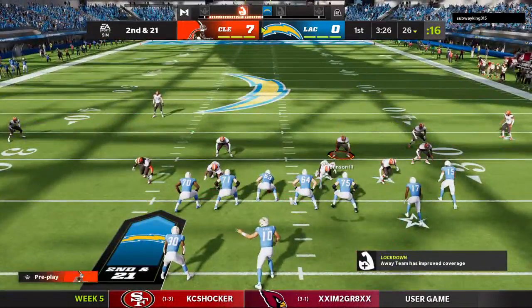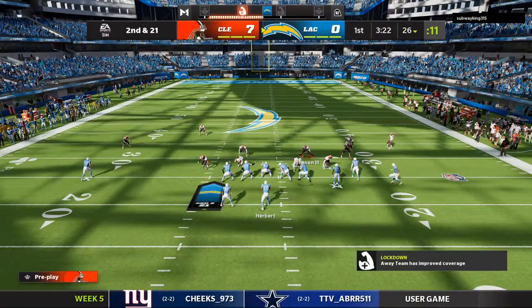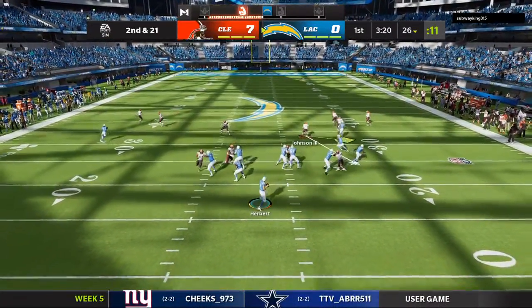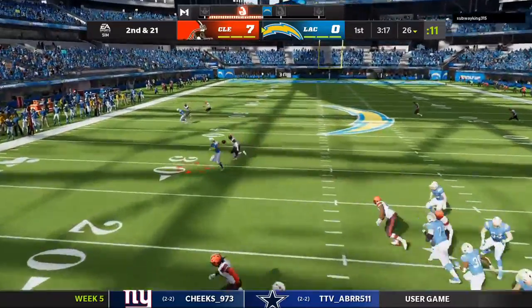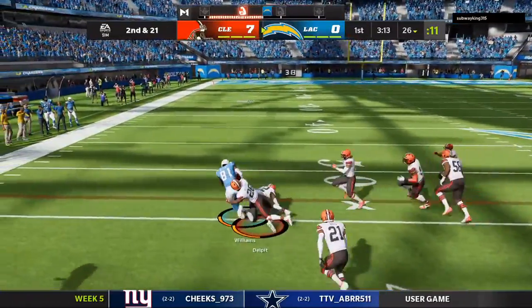Mike 51. Watch the twist, watch the twist. 51 to Mike. 51. Out of the gun, Herbert. Got his man. It's Williams. Powering his way forward.